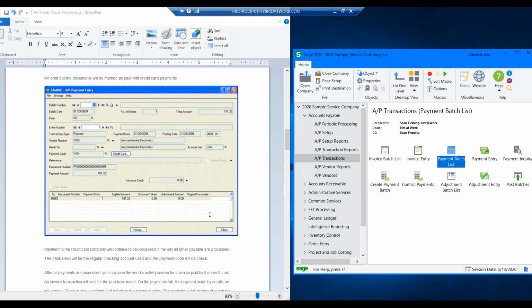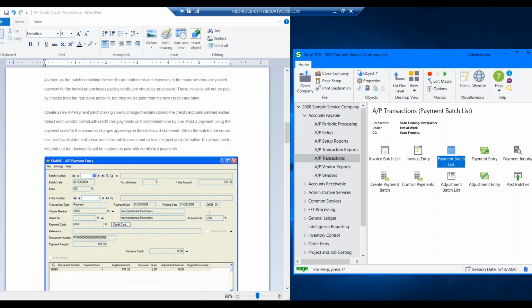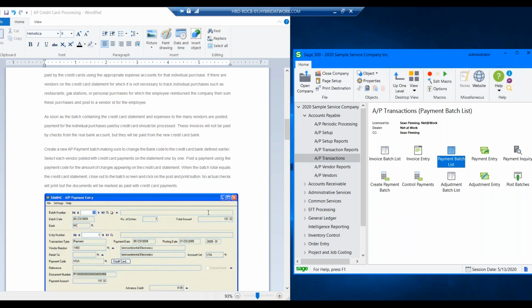Okay. So that first method is definitely to the point of I'm pretty much processing my credit card receipts, invoices, things like that when I get the statement. I'm not doing it real time. And this was, let me get down to the second method.